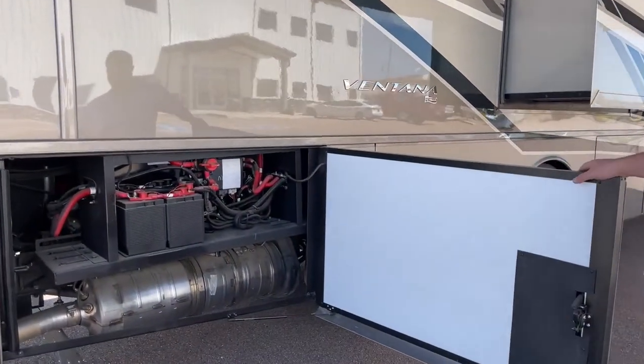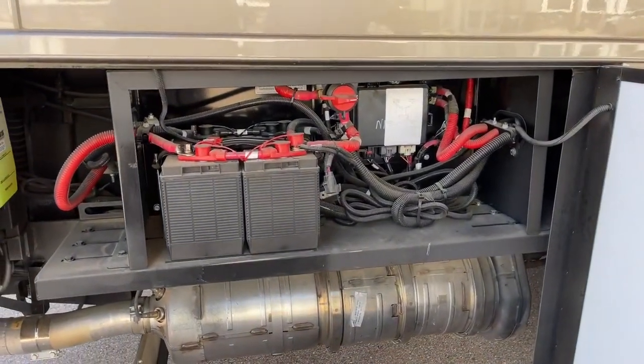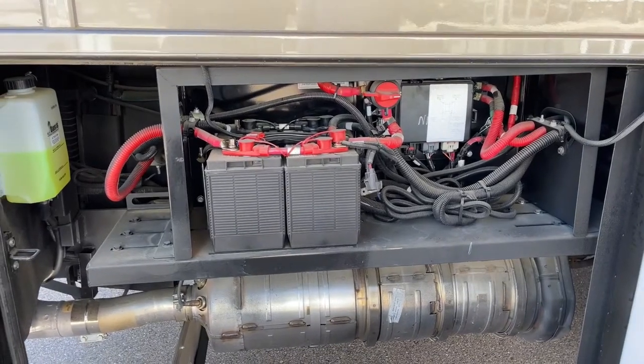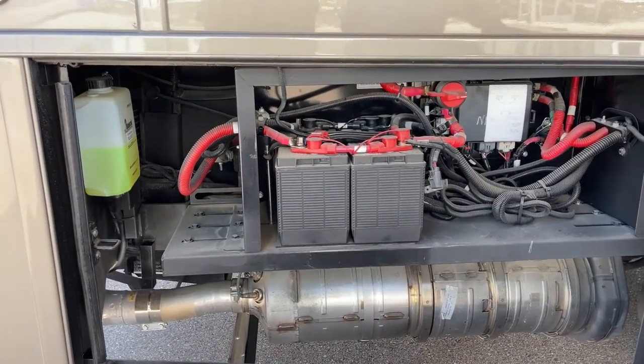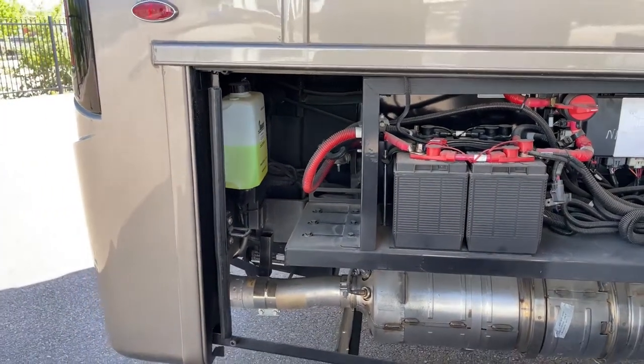Your chassis batteries: you've got two 12 volt chassis batteries with a battery shutoff switch there. We've got also a reservoir for your hydronic heating system with the Oasis system. And of course your exhaust system right here.